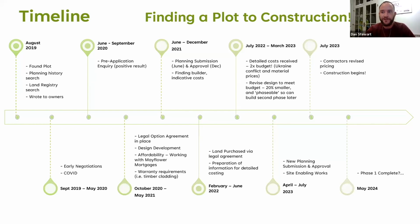Based on my experience of similar projects in the past, I got what's called an option agreement together. It's a legal agreement with the owners. Basically it said if we got planning, they would sell it to us for a fixed price, because obviously land with planning is quite expensive.